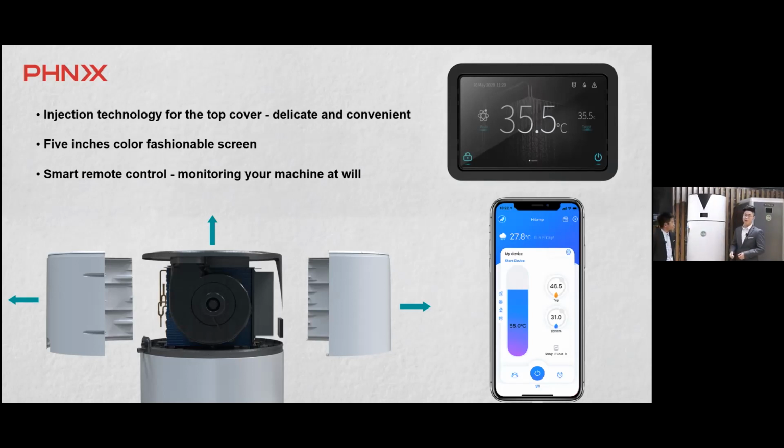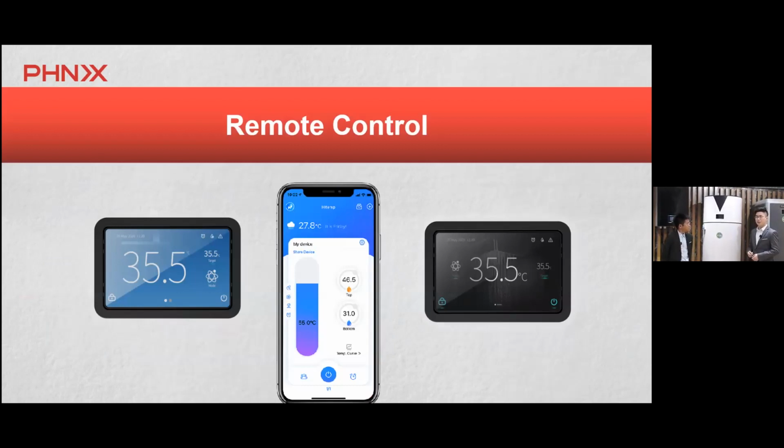That's not all. About the display, we equipped a new 5-inch color touch screen. And we have developed the remote control function, which means our customers can control the unit on the app. That's the picture you showed right there, the app control. Yes, and for the display, we have 2 interfaces to choose from, which also shows our PHNIX customized service. I think it's very fashionable. But about the app, can you demonstrate it? Yes, I already prepared a video clip to show you how our app, called HiTemp, works.